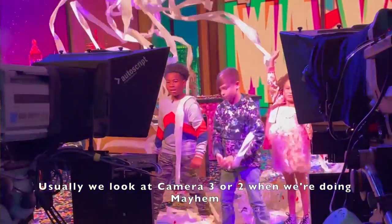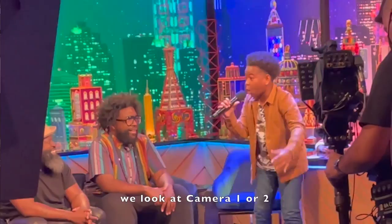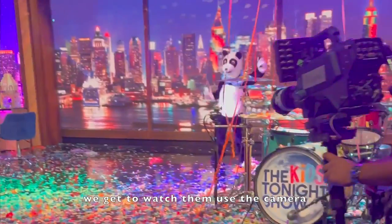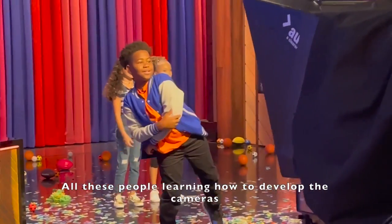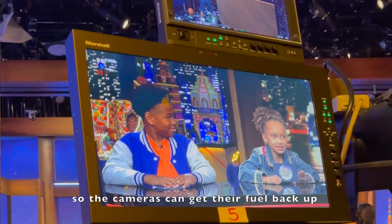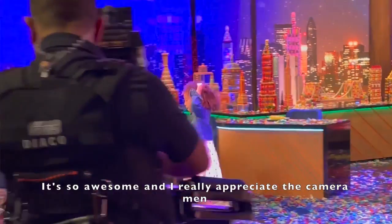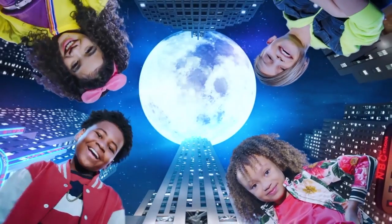Usually, we look at camera three or two when we're doing mayhem, or we're talking to our guests, we look at camera one or two. And it's just really fun because we get to watch them use the camera. All these people learning how to develop the cameras, how to put chargers in them so the cameras can get their fuel back up. It's so awesome, and I really appreciate the cameramen. They didn't have to film this, so yeah, appreciate the cameramen.